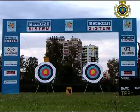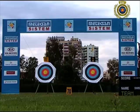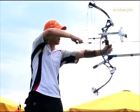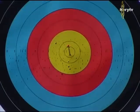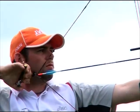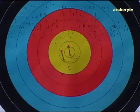Archer's agent for Denmark is Camilla Somo, the current European indoor champion. 2-point lead for Denmark, so it's going to be Netherlands shooting first on target number one, the left-hand side. Shooting X for Netherlands, 10 points. Peter Elzinga with a 10.